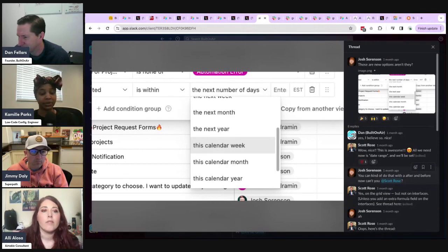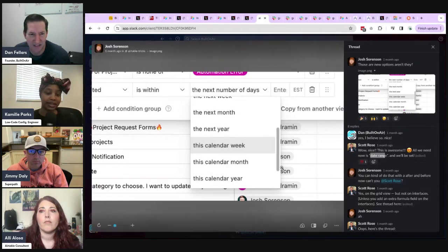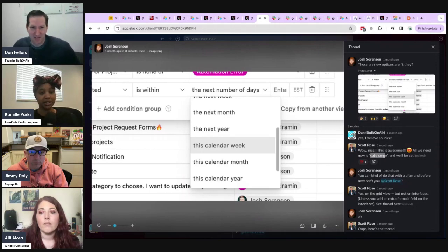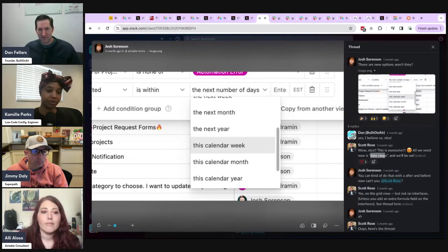So that means for dates, if you wanted to do a date range, you're now limited to the predefined date ranges like this calendar week or this calendar month. But you couldn't engineer your own arbitrary one from February 1st to November 15th or something, because you wouldn't be able to have that same date field in there twice.